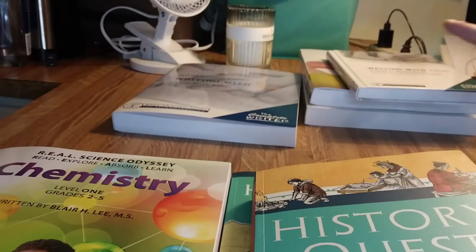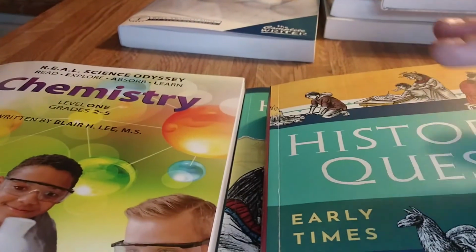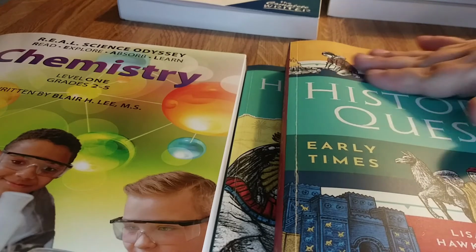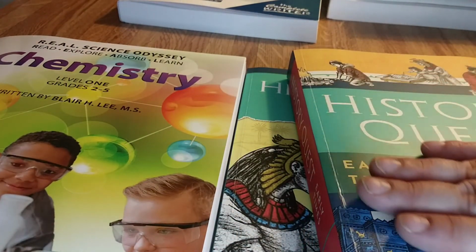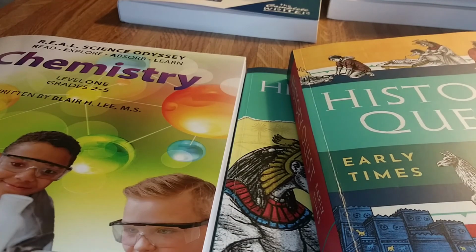Back here is the stuff from Rainbow Resource, which is more of the stuff we had to have. Up here is the stuff that I wanted to add. I could have done these things without this, but this is going to make it easier and better. So it was totally worth it.